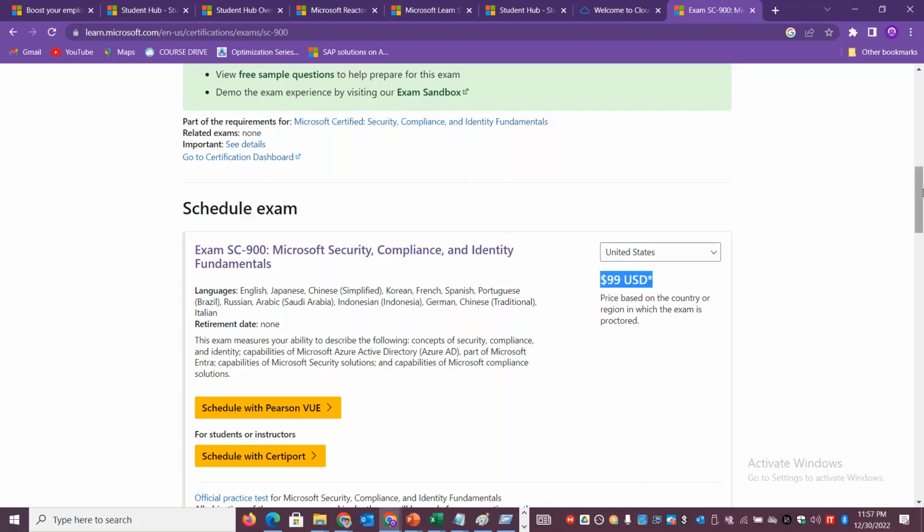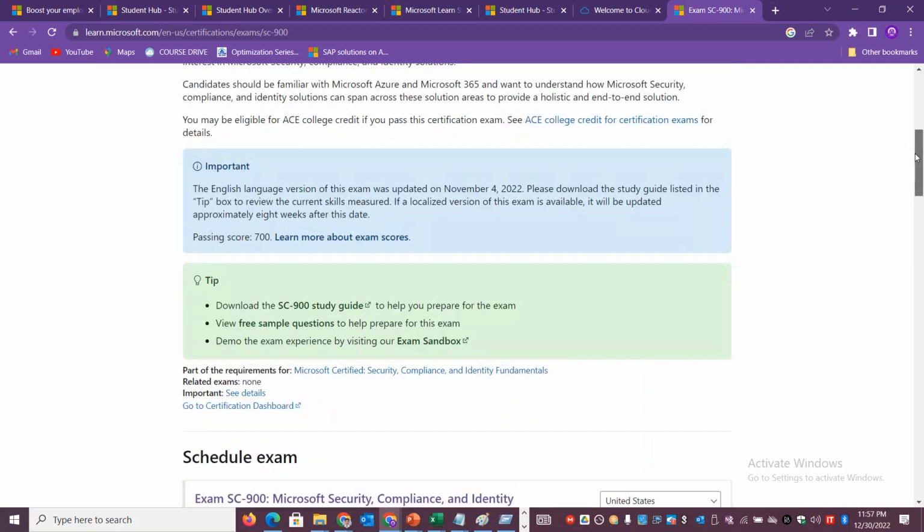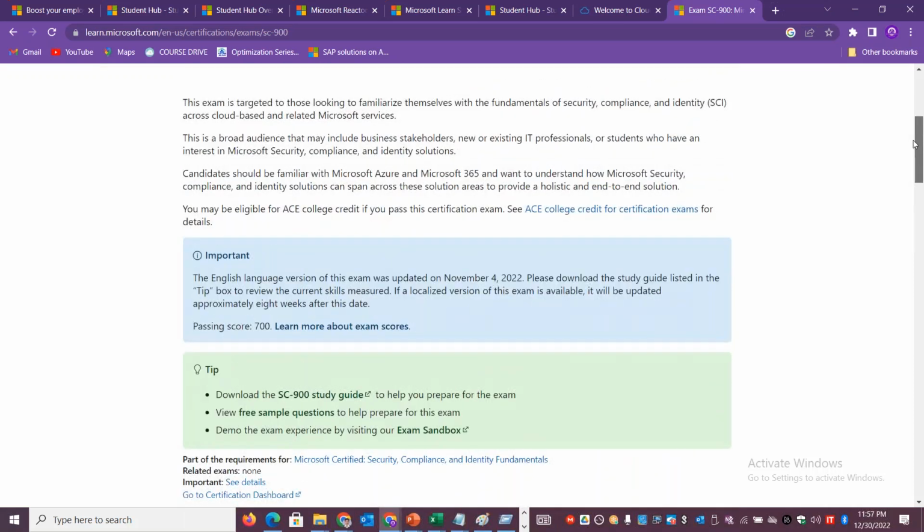So 8 exams will be $800 for you, right? So you can save the same amount by completing these. Okay, so you can see that there are some ACE college credits that you can get.